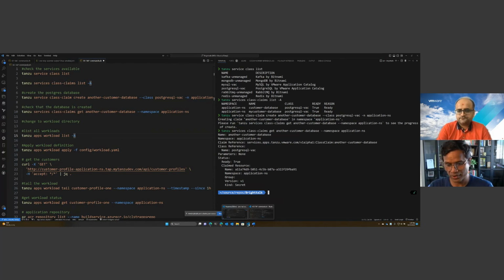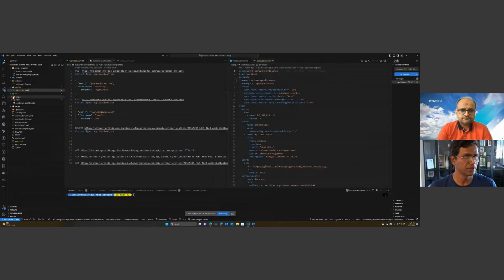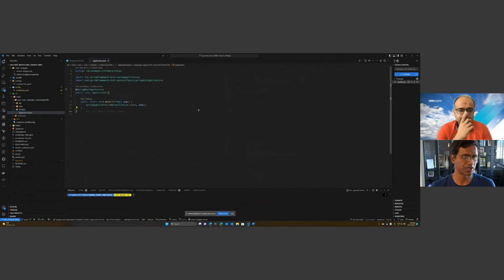So the code that I have is over here. This is a regular Spring Boot application. Let me just quickly open it up for you. I previously built this to ensure that we can do it within the necessary time frame. This Spring Boot application is, as I said, responsible for managing customer information in the PostgreSQL database.